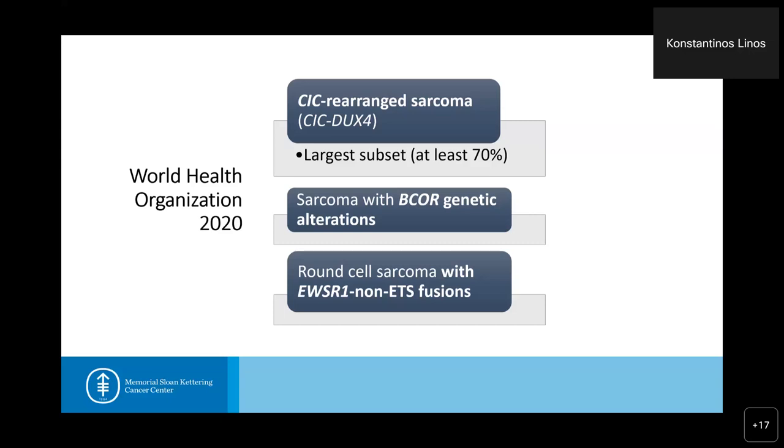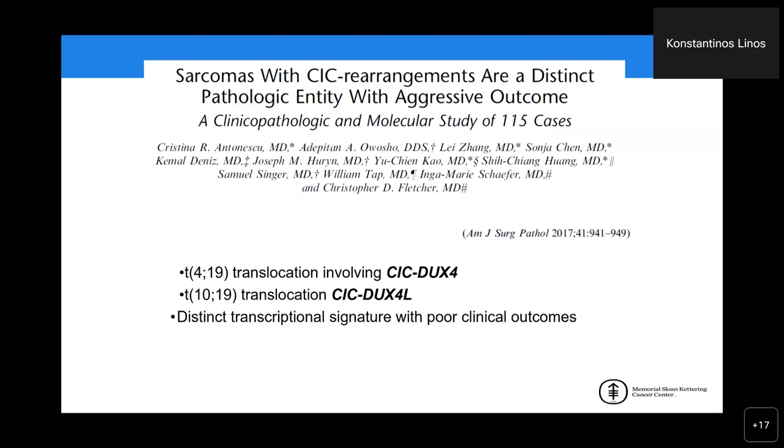They behave more aggressively. The second WHO recognized category is the sarcoma with BCOR genetic alterations. And then more rarely, we have round cell sarcomas with EWSR1 non-ETS fusions. Now, the CIC-rearranged sarcomas, which I told you are the most common entity other than Ewing of the undifferentiated small round cell sarcomas, there was a huge study from my colleague, Christina Antonescu, which was pivotal to make it a distinct entity.